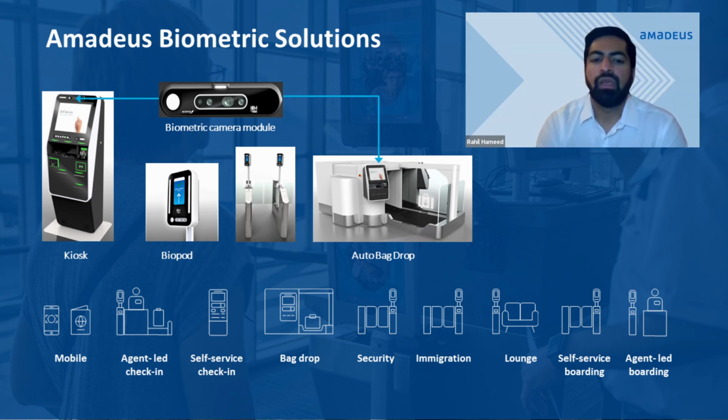With the biometric solutions, once a passenger is enrolled across any of the touch points, be it off-airport mobile enrollment or on airport at self-service kiosks or on Bagdrops, they can then be biometrically matched across all the other touch points, starting from check-in all the way to boarding. With this, it offers an end-to-end seamless passenger flow and helps us to eliminate any manual agent interventions. And also passengers do not have to have manual redundant document checks performed.